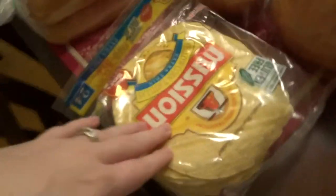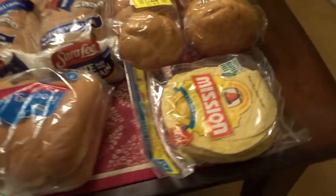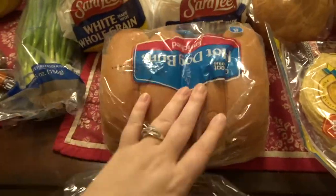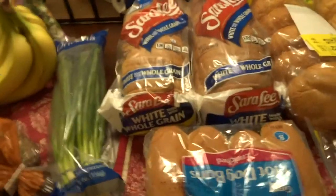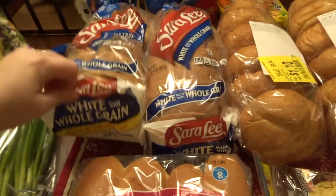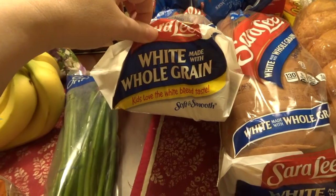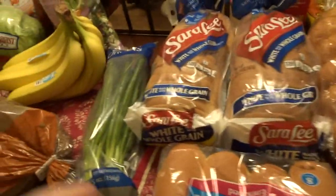I went ahead and grabbed some more corn tortillas because we have tacos every Tuesday. And that's what I use the ground beef for, too. Went ahead and grabbed some hot dog buns. I grabbed two loaves of bread because we were out, basically. And I usually freeze one and keep one out. So this new Sara Lee white whole wheat has been my son's favorite lately, so I just have kept buying it.